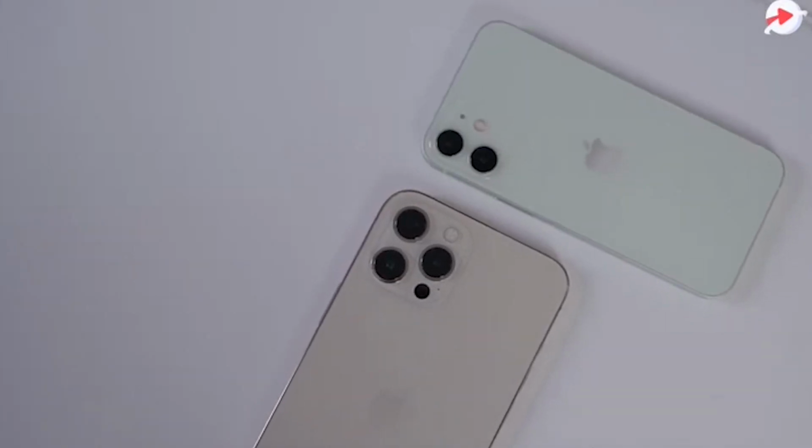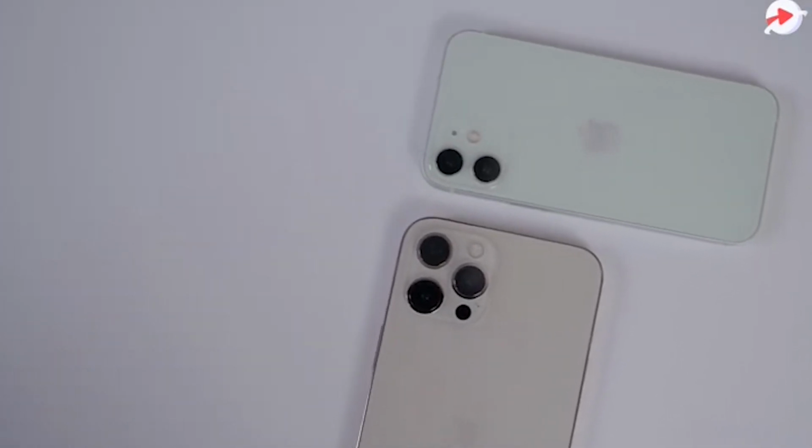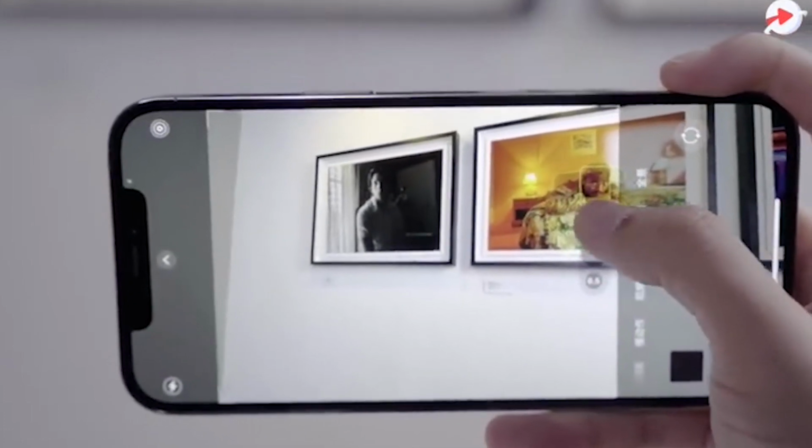One of the things which I personally don't like about the device is that it has so large a screen that you cannot use it even with a single hand. Obviously you have to use both hands in order to achieve most of the tasks on the iPhone 12 Pro Max.